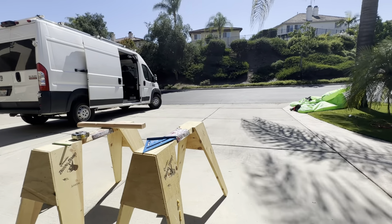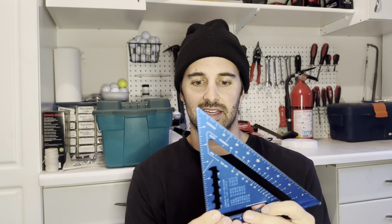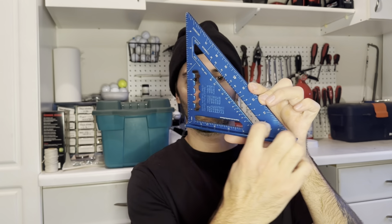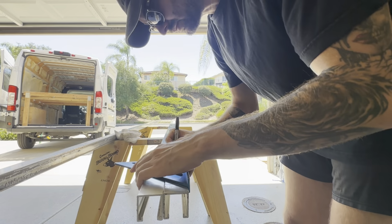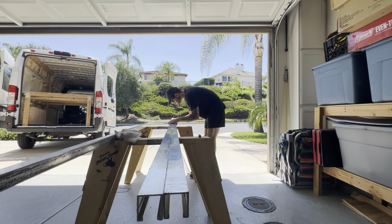Secondly, part 2 of this is my right angle. This thing is fantastic. One, if you have to measure very short distances, as it tops out at 7 inches. However, it has this groove here that lets you get a flat, perfectly straight line every time. Very handy. Again, measure twice, cut once.